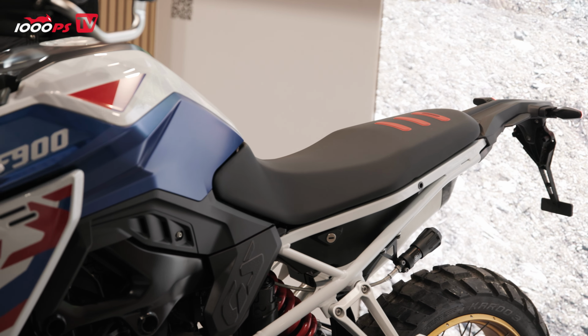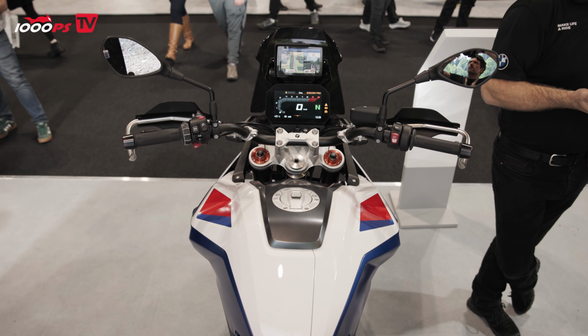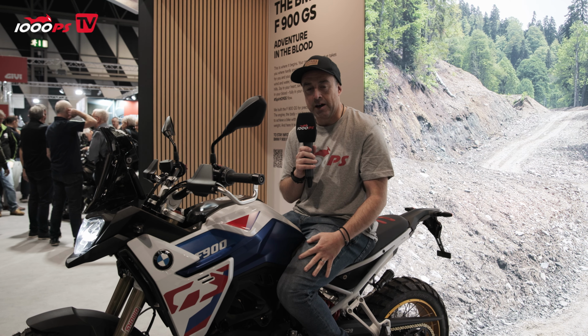What we need to do is test ride this bike. I'm going to be on this bike early next year, and it'll be great if we can get these bikes back to back with the big GS in the off-road schools in Wales. Really looking forward to riding this bike.